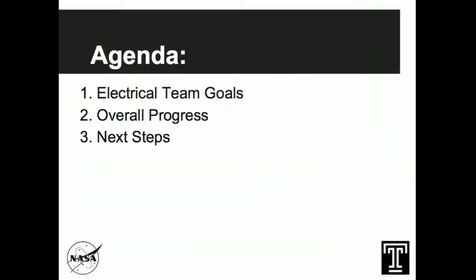What I want to do in this presentation is go over the overall goals that we have for the work that we're going to be doing throughout senior design. I want to go over the progress that we've made on those goals, and I also want to show what some of the next steps are that we're going to be taking.